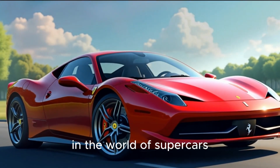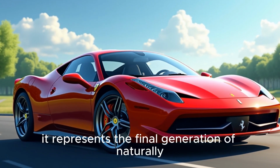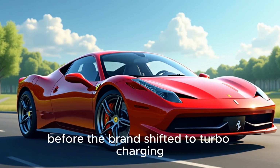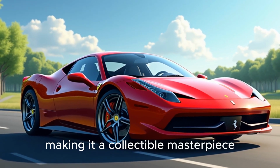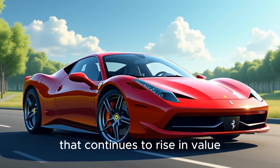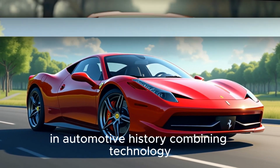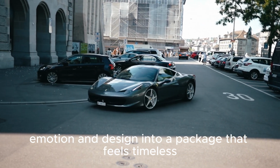In the world of supercars, the Ferrari 458 holds a legendary status because it represents the final generation of naturally aspirated V8 Ferraris before the brand shifted to turbocharging, making it a collectible masterpiece that continues to rise in value as more people recognize its importance in automotive history, combining technology, emotion, and design into a package that feels timeless.